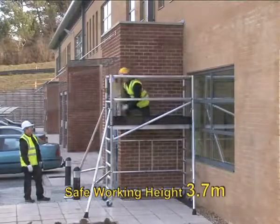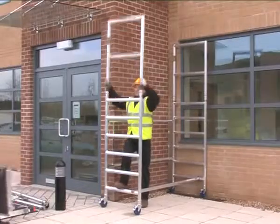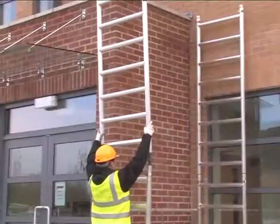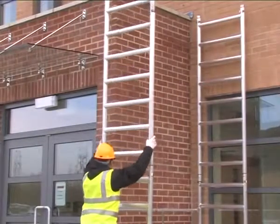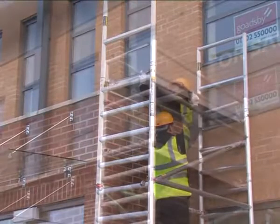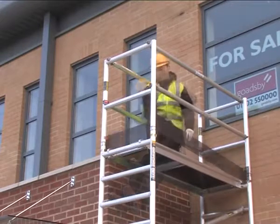The versatility of the system allows you to have extra height as and when you need it by the addition of the various optional modular packs. The Minimax system can be extended to a safe working height of 7.8 meters, more than enough to cope with most commercial, maintenance and construction projects.